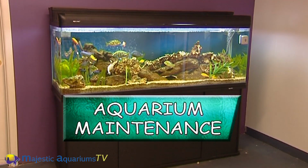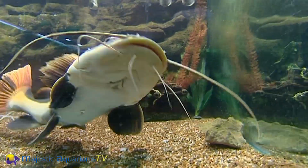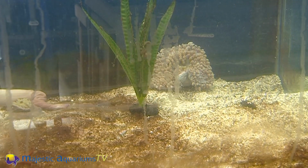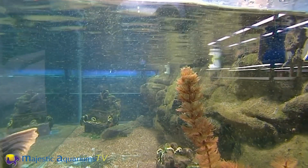Doing your maintenance should be enjoyable, and the key to it is do small amounts regularly, instead of leaving it until the tank looks disgusting and having to totally overhaul it, which takes a lot more time and really isn't as good for the fish.